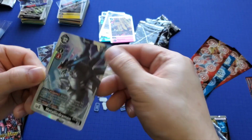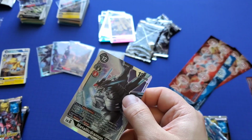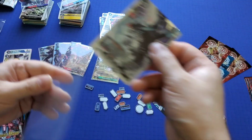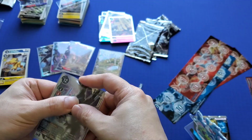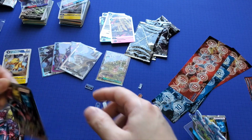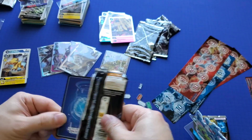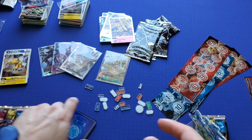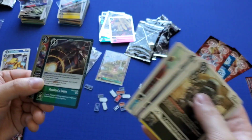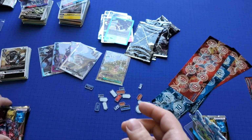Awesome. I am shocking myself with how many super rares I'm pulling that I don't have. I forget that this set has quite a few of them. Okay, awesome. So I got another one that I didn't own. That makes me kind of happy. All right, let's see what we get. We got a rare and a rare. Okay, next.